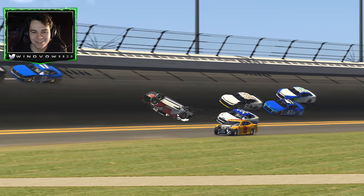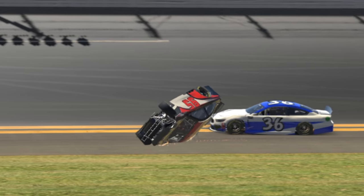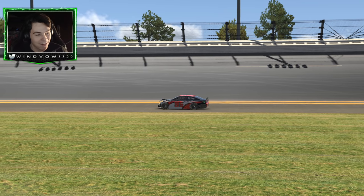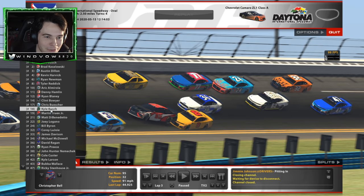The best part is how he's just swinging around, turtled, and poor David Ragan's just watching him go. Stuck it though. All right. And then there's a part two to this crash. I don't know what happened. It was somewhere up here.